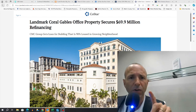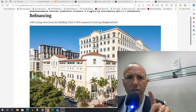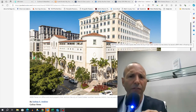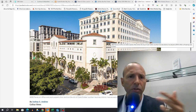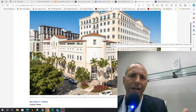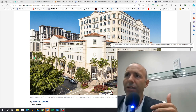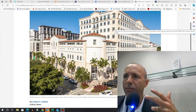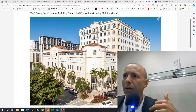And as you can see from the photo of this building, let me scroll this around a little bit so you see a little bit more. This is 4,000 Ponce. It just refinanced for nearly $70 million. You notice something different about this building in Coral Gables? If you drive around Coral Gables, you're going to notice these buildings are designed with a Spanish, Mediterranean influence. You've got balconies, you've got porticos, you've got a lot of precast barrel tile roof, right?